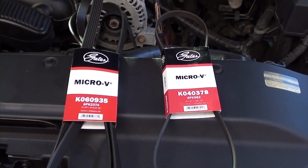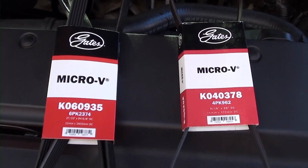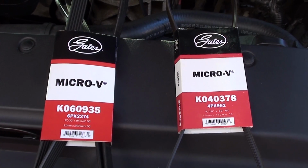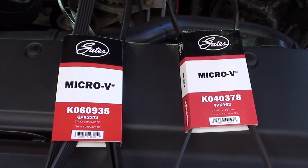Okay, we're just about halfway done. So these are the two fan belts that I got, so you can see the serial numbers here. They're Gates fan belts, they're pretty good quality. You can find these really cheap online or go to your local parts store.